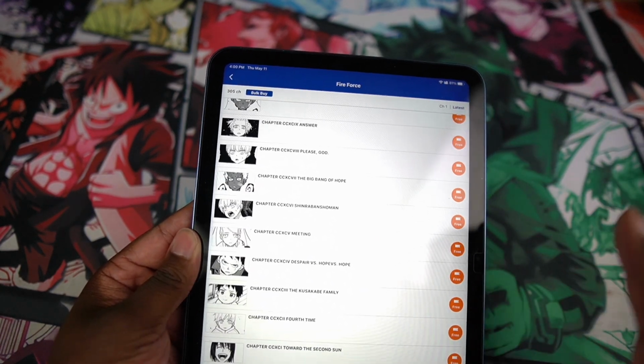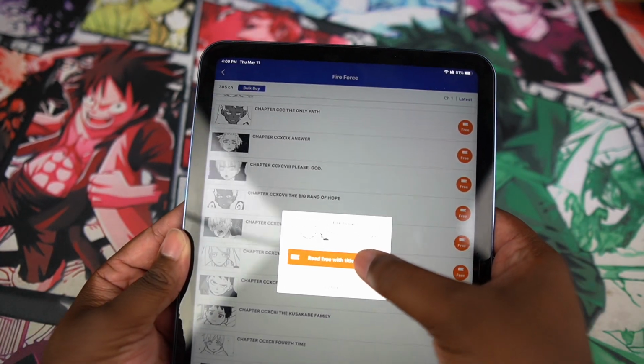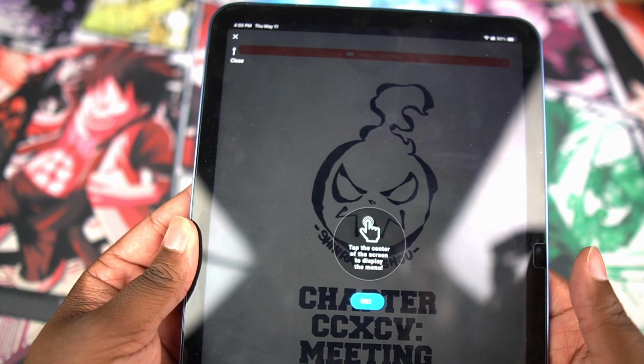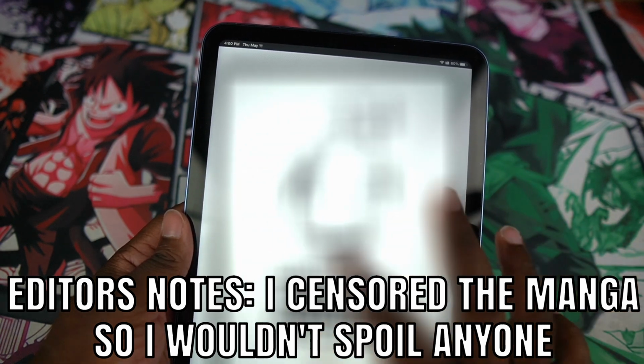So let's go to a random chapter. Let's not even go in order because I don't even want to mess this up. Let's go to a random chapter, click on this, read free with what? Title's ticket. All right, let's click that, and let's see how the actual experience of reading the manga on this app is. And it's telling me how to use it, and it's telling me I got what?